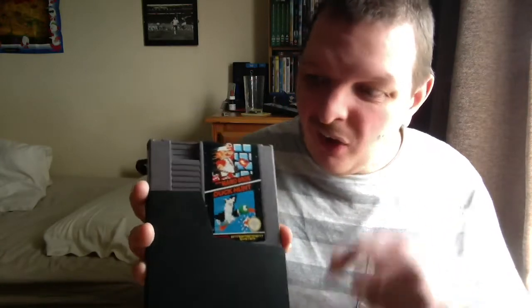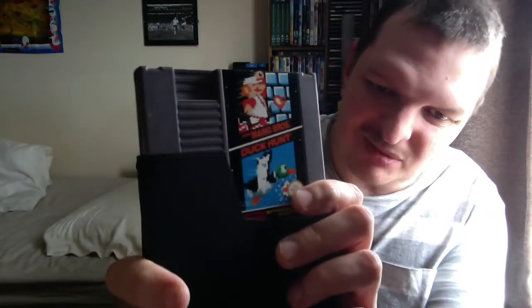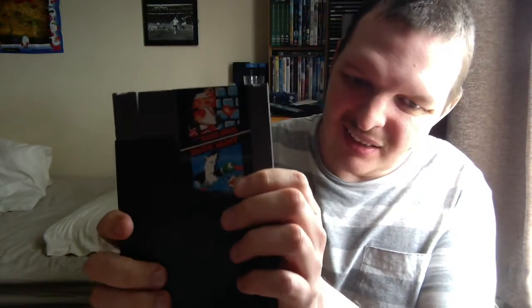Two problems with this. One, I already have Super Mario Brothers on a loose cartridge, as I just showed you. And secondly, I can't play Duck Hunt, because I'm not going to be playing these games on a real NES. I'm going to be playing them on here, which of course means I can't plug in the Zapper light gun. I don't have the Zapper light gun, and even if I had a fully working NES with the Zapper light gun, I wouldn't be able to play it because I don't have access to a CRT television.